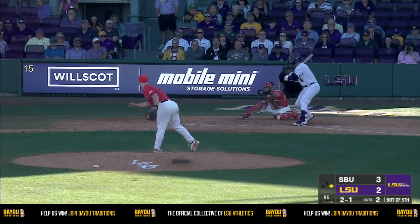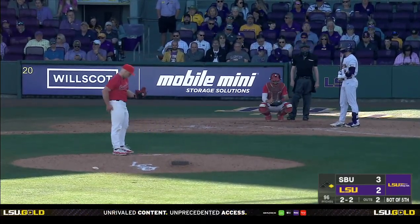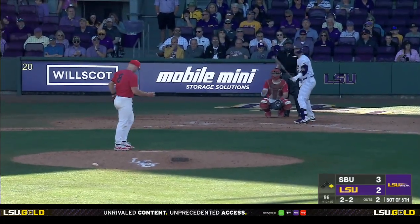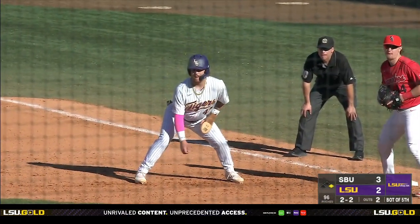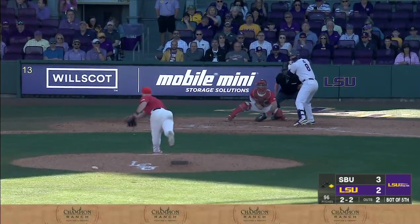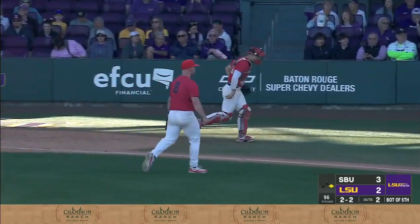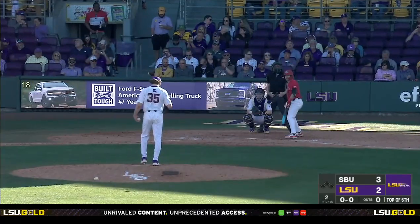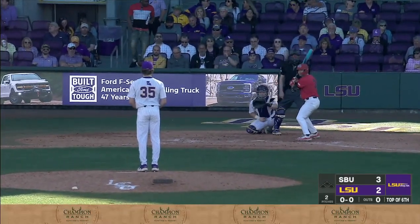2-1 the count to Travinski. The pitch. Strike on the outer half. Fastball down and away, right at the knees to Travinski. 2-2. Smink, quick glance to first. Now the 2-2 pitch and a called strike 3. Comes back with a breaking ball outside corner. Smink with the leading 3-2 over LSU as Stony Brook comes to the plate.